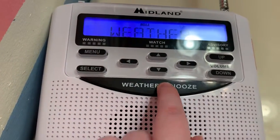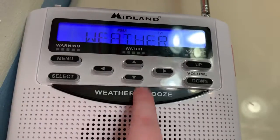Northwest winds around 10 miles an hour, and the evening becoming light after midnight.